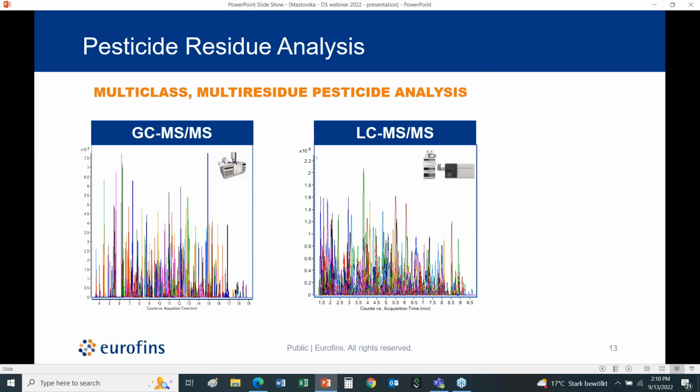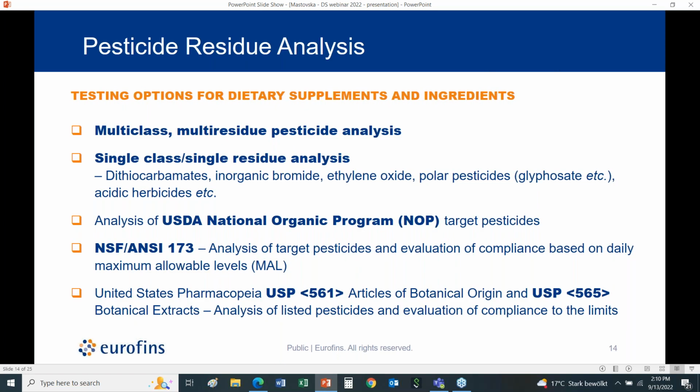In addition to multi-class, multi-residue methods, we also offer various single residue or single class methods, because some compounds require special analytical preparation, such as a hydrolysis or conversion step, or special chromatographic conditions. Some of the examples include dithiocarbamates, inorganic bromide, the already mentioned ethylene oxide, or pesticides such as glyphosate.